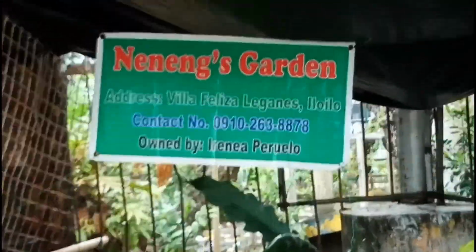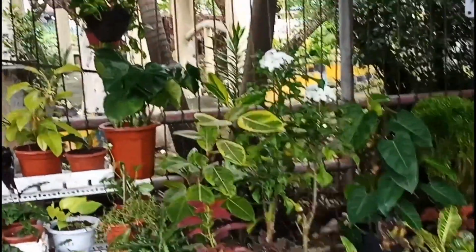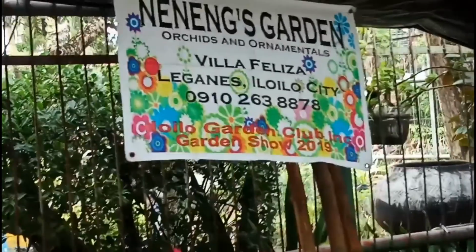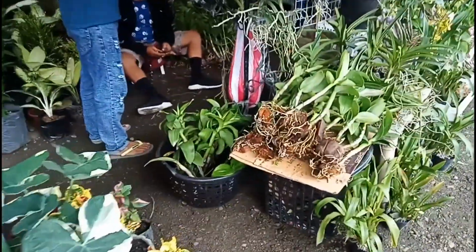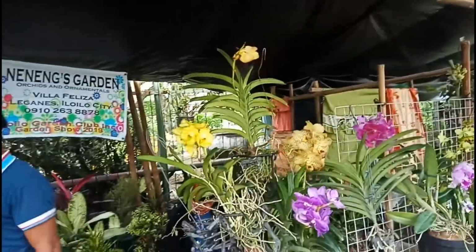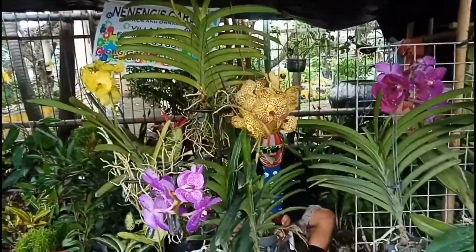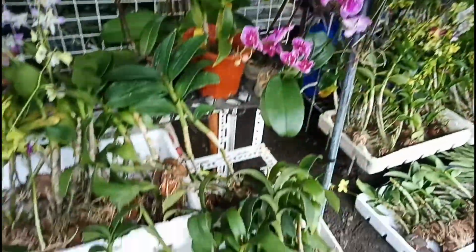In Nining's garden. So they're one of my suppliers of orchids. They have different kinds, varieties of orchids, from strap-leaf vandas to phalaenopsis, dendrobium.